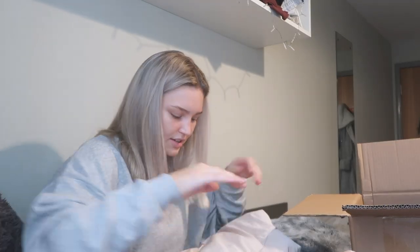But the model actually has this styled with a black long sleeve high neck top underneath, and it looks gorgeous. This quality is insane. I put this on and I was like, wow, that's so comfy. Look at it. Oh my god, it's so nice. And this is normally $18.99. It's got 12% off at the moment, so it's currently $16.75, but it will be even cheaper.